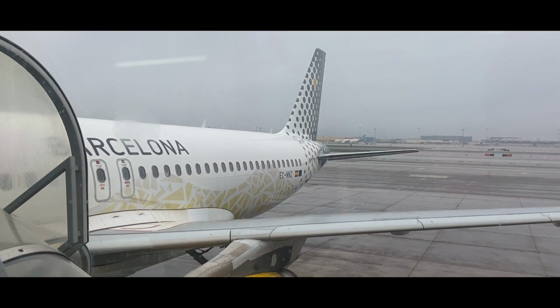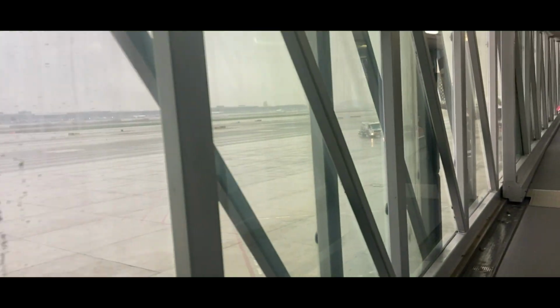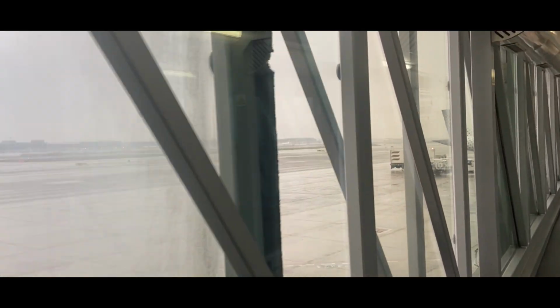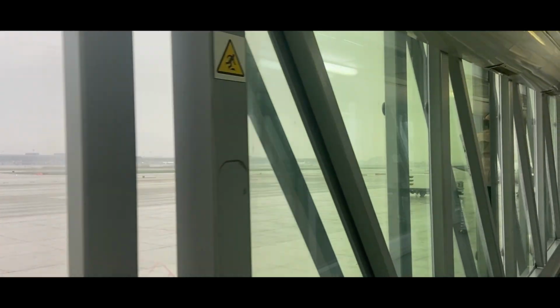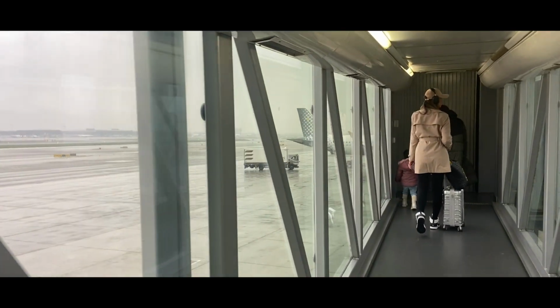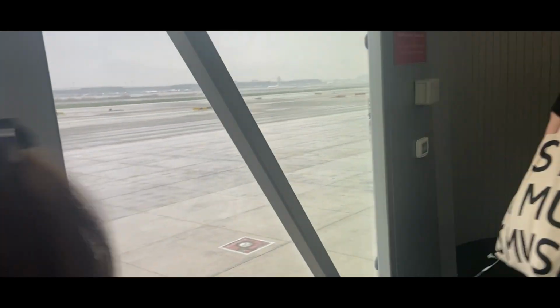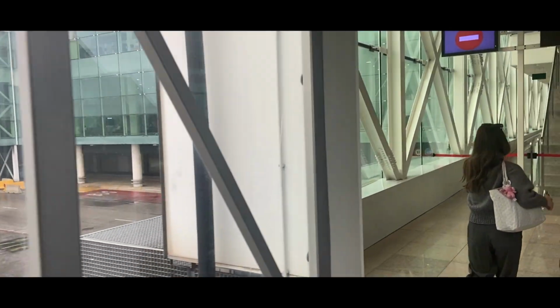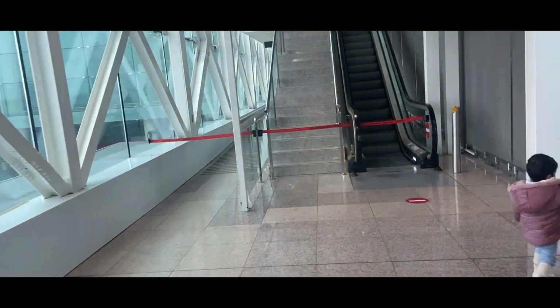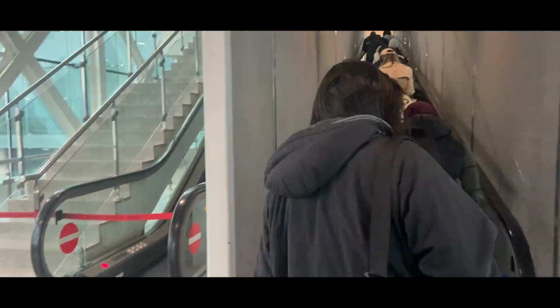So I welcome all of my followers to Barcelona El Prat Airport, which is officially called Josep Tarradellas Barcelona-El Prat. This is the main international airport serving Barcelona, and it's one of the busiest airports in all of Spain. It's located about 15 kilometers southwest of the city center, which means that you can get to downtown Barcelona in around 25 to 30 minutes by taxi, train or bus, which is super convenient.